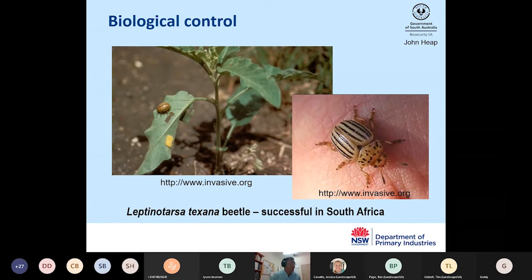And Jessica asked me to present a little bit of an update on the biological control agent. John Heap was very active in importing this agent from South Africa to Australia. This agent is called the Texas potato beetle. South Africa actually imported it from Texas, I think at least 40 years ago, and they have been very successful in South Africa.